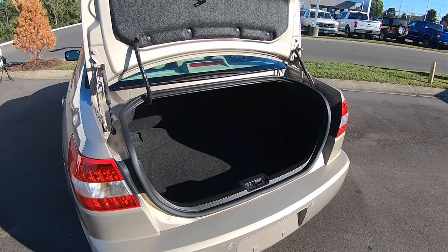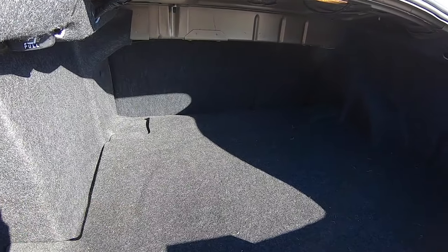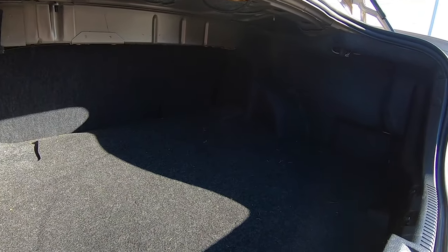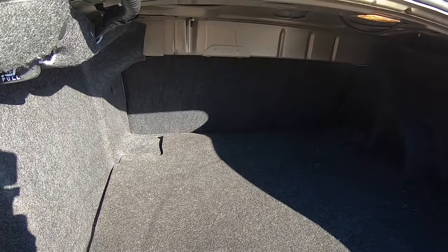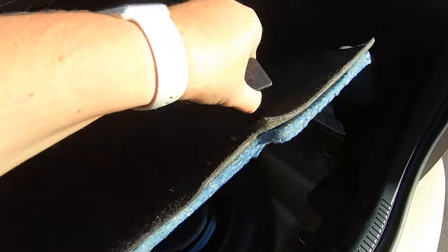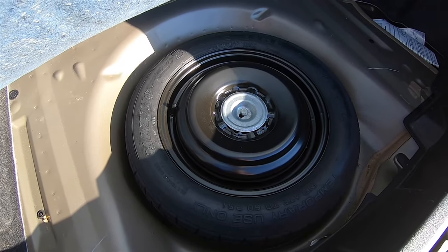It's on dampened hinges with non-impeding hinges into the trunk area. The trunk area is illuminated. It is fully carpeted and fully lined. It is a very nice and spacious 15.3 cubic feet. You also have a low lift over height. Underneath the mat, you do have your compact spare tire, complete with jack and tools.